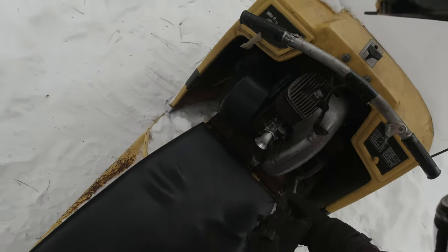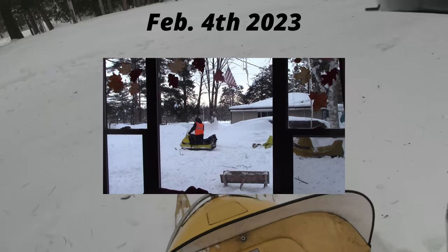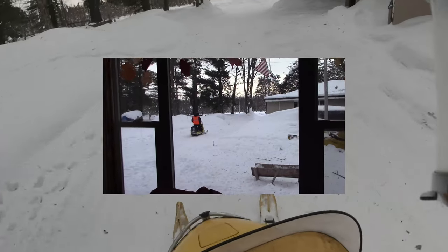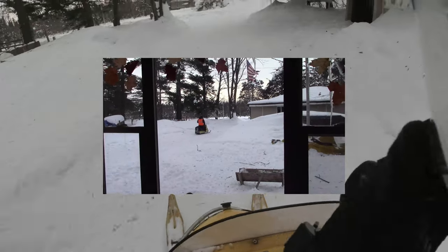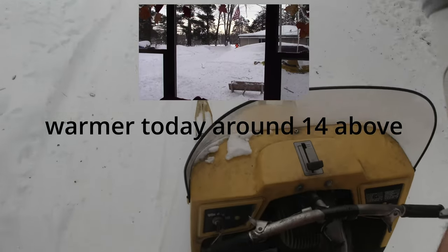Okay, well, today we are taking the 1967 Ski-Doo Olympic out. It's February 4th, and it is about 14 degrees above zero, which has been better than the last week or so. We were below zero, in the teens and stuff. But we are going to be taking a run around Lake Namakagon.